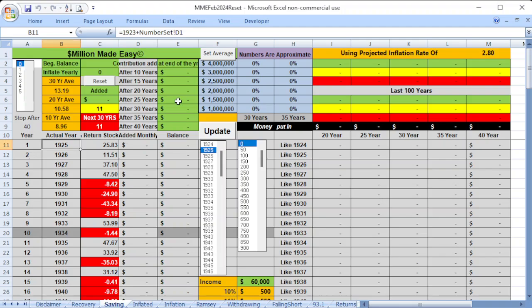On this channel, Million Dollars Made Easy, we love to run numbers for people. What we do is use numbers for the S&P 500 for the last 100 years. I recently had this request.